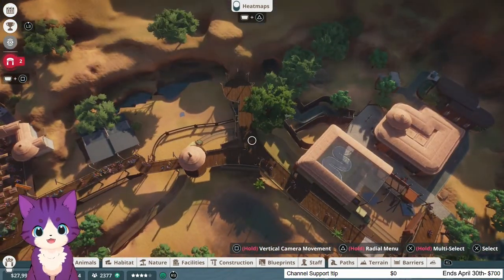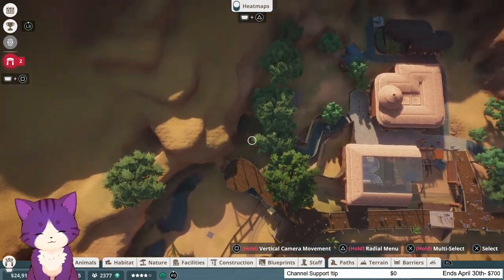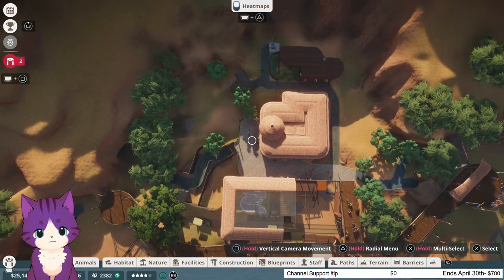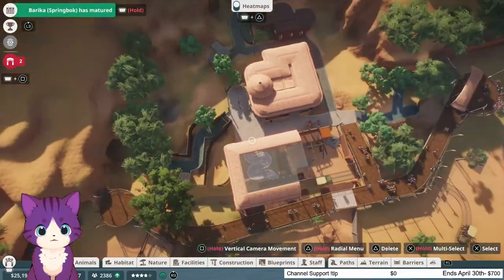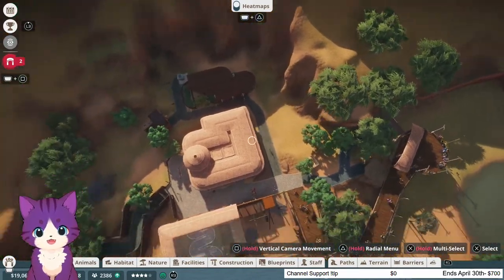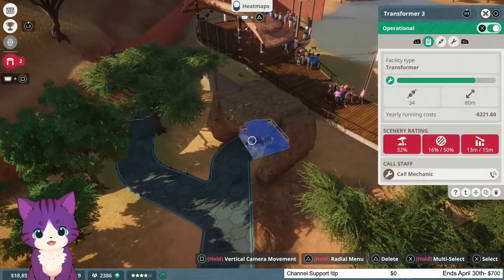I was thinking of connecting a path from here and looping it to this pathway around there, but it would cross over. Oh no, it wouldn't, because that goes around there. But I don't see the point, because even if I move that to here, you saw the zone. It's still a big zone where people are unhappy about it.